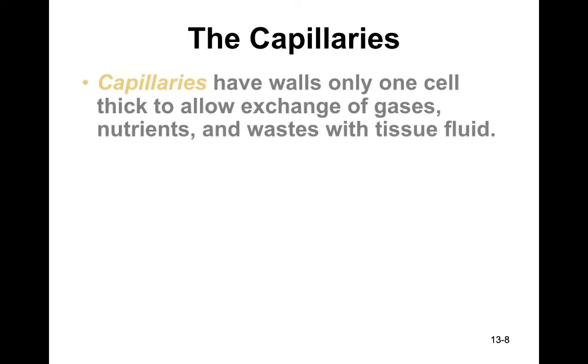Okay, and then our capillaries. Capillaries are very, very tiny vessels. They have such thin walls that it's easy for oxygen and nutrients as well as waste to diffuse into and out of the capillaries. So in our tissues, the capillaries are the vessels through which the oxygen and nutrients leave the blood and go into the tissues, and the carbon dioxide and the waste go from the tissues into the blood to be carried to the lungs to get rid of the CO2, and then to the kidneys to get rid of that liquid waste.